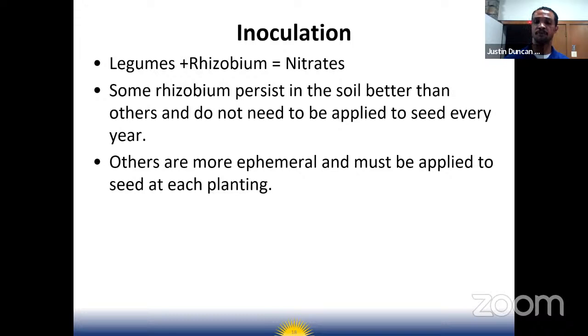Anyway, some of the rhizobium persist in the soils better than others, like the one for the mesquite trees is the same one for cassia, chamaecrista, the cowpeas, peanuts, that sort of thing. They all like that same rhizobium, and it persists in the soil. You don't need to apply it every year. Others are more ephemeral, they'll burn off and you've got to reapply them every planting. It depends on the soil: is the soil conducive to growing the rhizobium or is it not? Do you know what the rhizobium feeds on if there's no plant present? Organic matter. If you've got high amounts of organic matter in your soil, the rhizobium can persist a little bit better.